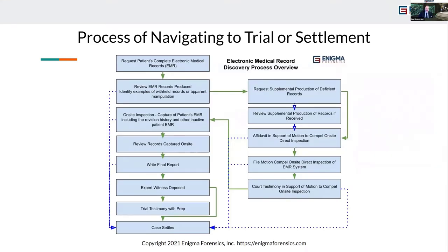So now I'm going to talk a little bit about the overview and process of working one of these cases with electronic medical records, such as myself. Typically, cases start off with the need to make the request for the complete electronic medical record. Oftentimes, attorneys contact us when this has already been done, but they suspect that the data is deficient in some way or fabricated. So we often will review the records produced, identify examples or problems with filters, anything that looks suspect, and then assist with drafting a supplemental request to produce.